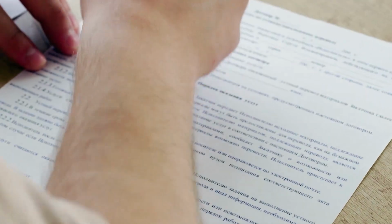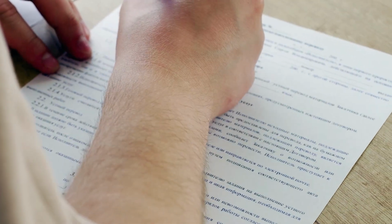Lastly, list all LLC members, including their titles and roles. Non-partner members holding important positions should be included. While optional, adding contact information can foster connections.